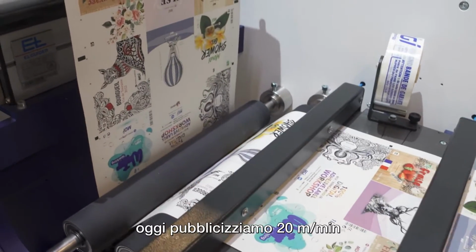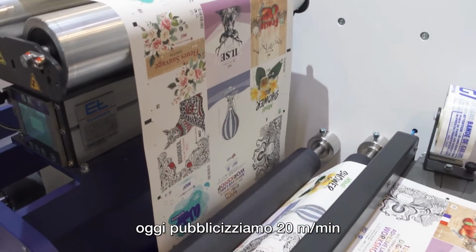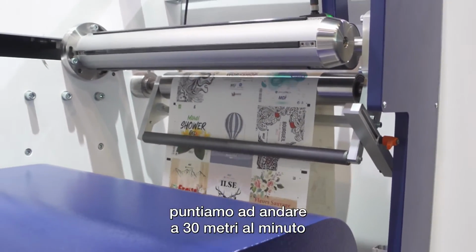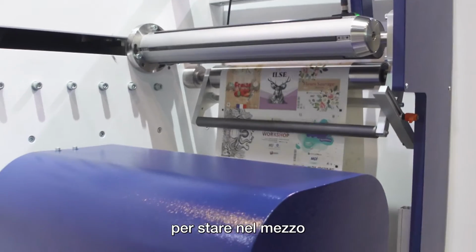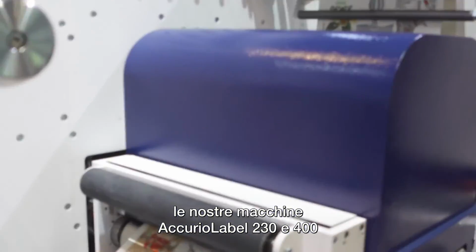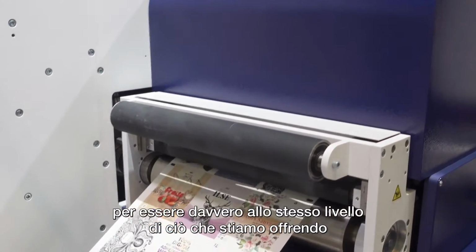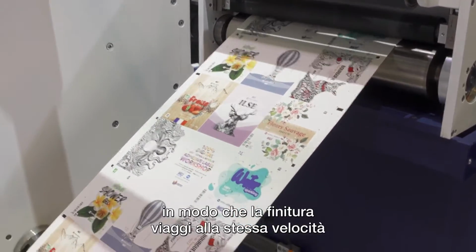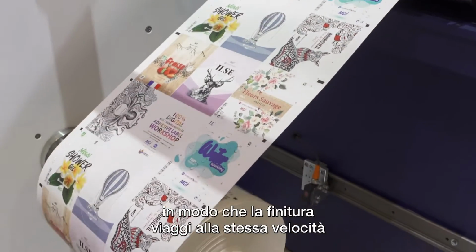So right now, today we advertise 20 meters per minute as maximum speed in roll-to-roll solutions. However, we aim that once we launch it next year, ready for delivery to our customers, we aim at going at 30 meters per minute in order to really go into what's in between our AccurioLabel 230 and 400 press, to really be on the same level of what we have as an offering in the digital printing and also embellishment side, so that the finishing side follows the same speeds.